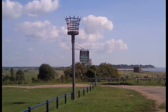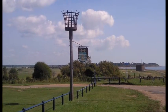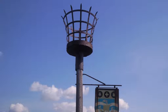I'm not quite sure when this one dates from. It looks recent, but it points to the way in which beacons were put on high points like this along the coast to warn of invasion. It was a crude and quick way of sending a warning message. But other more effective methods were invented even before the advent of telegraph, telephone and radio.